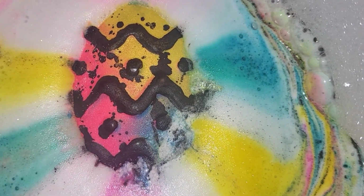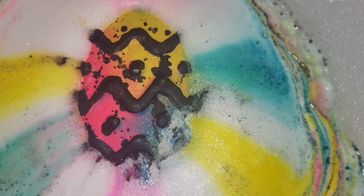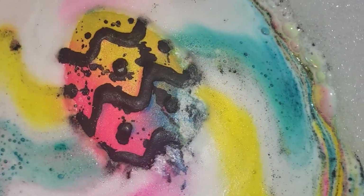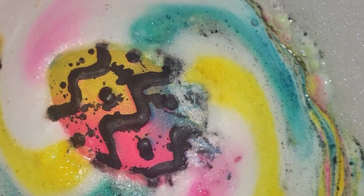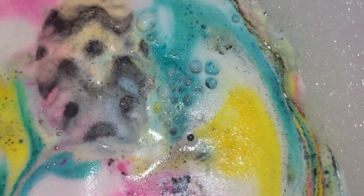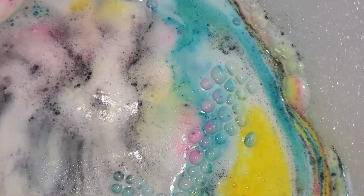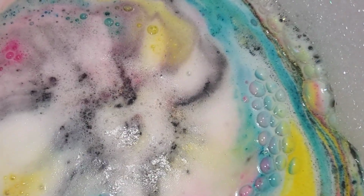So I'm going to go ahead and let it go. Because there's only so much you can do looking at the same embeds coming out, right? You can see it's a very foamy, beautiful bath bomb with pretty embeds. So let's see what happens when I let it go. Ooh. It is trying to float. The thing is, it's kind of top heavy. Oh, there it goes. It's kind of top heavy, so sometimes those take a second before they float.